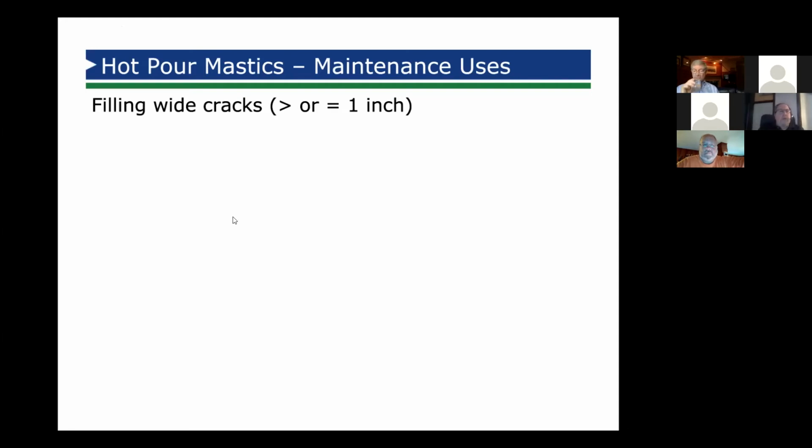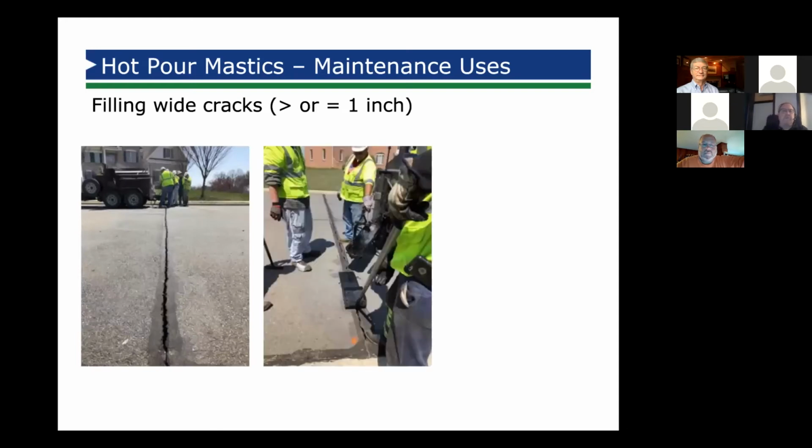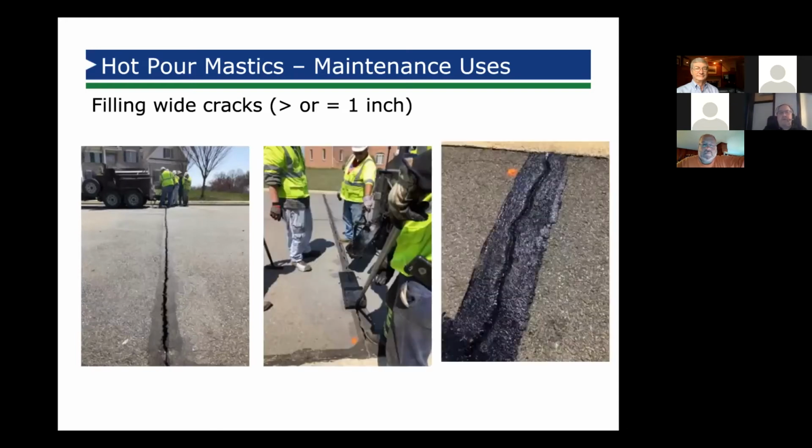Good point, Rick. The next few slides are going to show some areas where this material has been successfully used. I know in the past with crack sealing, sometimes people were trying to apply it to areas that didn't lend itself to it, cracks an inch or greater. These slides, there's three different photographs, showing how it works in a transverse crack.